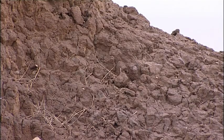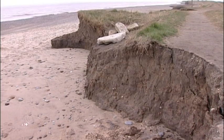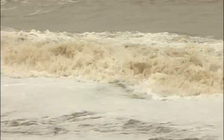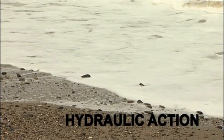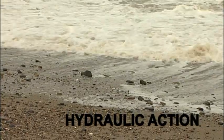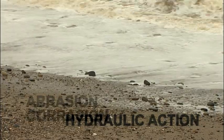And this is what the clay deposits look like today. Because the clay is only loosely bound together, it's easily eroded in three ways. The force of the waves smashing against the clay traps tiny pockets of air that create mini explosions, causing particles to become detached. This is called hydraulic action. Stones and other particles that have already been detached also smash into the soft clay, breaking it up. This is called abrasion or corrasion.